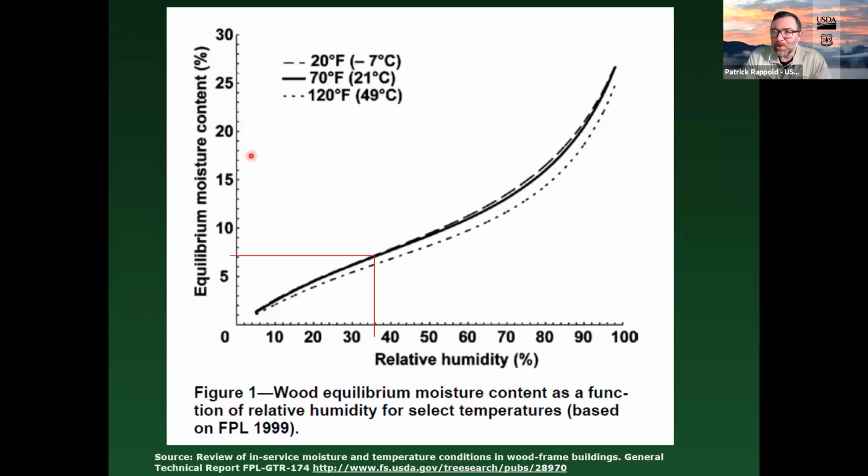So with hardwood lumber, we typically dry around 6 to 8% moisture content. That would be equilibrium moisture content. And you can see that falls within that range of 30 to 40% relative humidity, which is typically what we see indoors throughout the 12 months of the year. So if you're drying to 10% equilibrium moisture content, you're targeting an environment where it's 50 to 60% relative humidity.